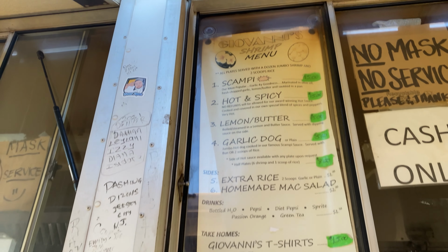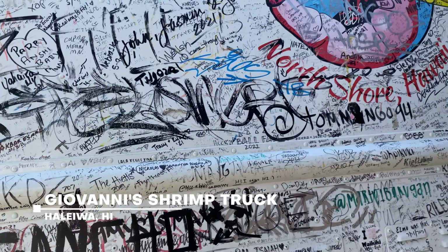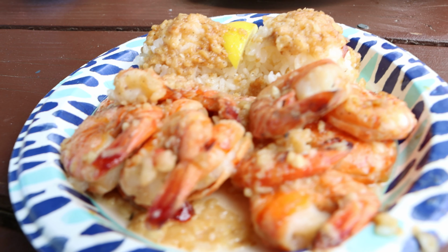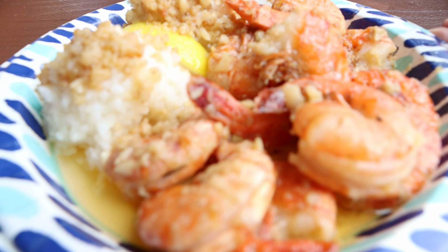Well, we're grabbing lunch here on the North Shore and we're at Giovanni's. It's a garlic shrimp truck and I absolutely love garlic shrimp. And I wish this was 4D because if you could smell the garlic, this video would be much more enjoyable for you. These things are loaded. I mean, absolutely loaded with garlic. And to the point that the scoops of rice are covered with their own garlic. And I don't really know what to say other than I don't think Madeline's gonna kiss me for a week after this. And I may not want to kiss her.